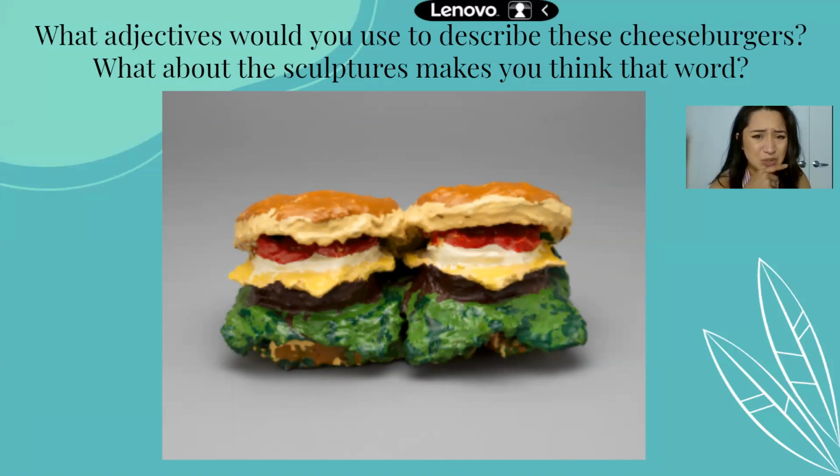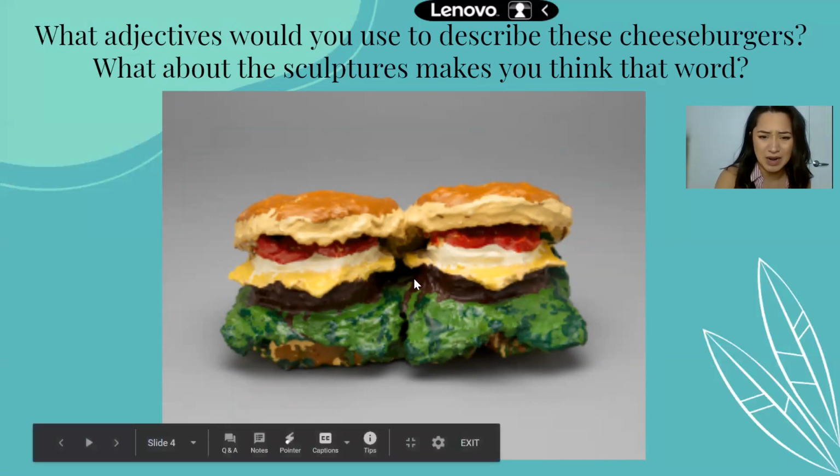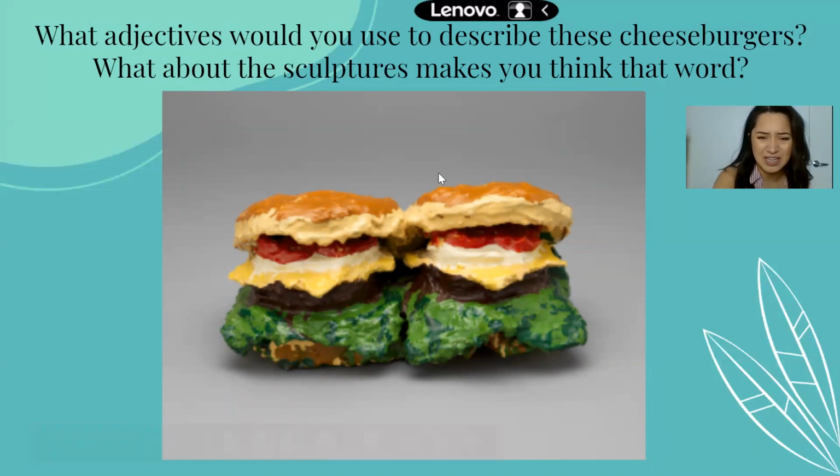Why do you think I chose those words to describe this sculpture? Let's see if you're right. I chose some of those words because when I look at this, it doesn't really look put together. It looks kind of fake. I personally don't think I would eat these cheeseburgers. I see some brown running down here. The lettuce is kind of falling out. This looks a little bit runny. The patties don't even look very yummy. It just doesn't really look put together and it looks kind of ugly.